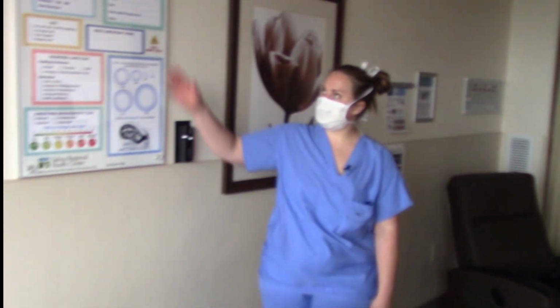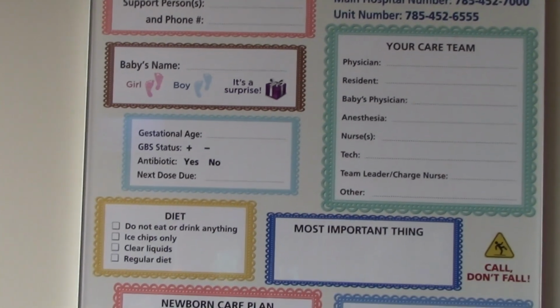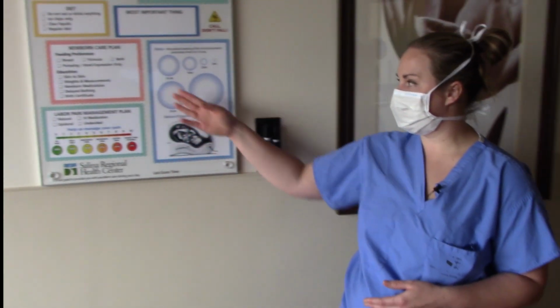During your day, we also like to keep you up to date, so we have this chart here that we fill out. It has your doctor's information, your baby's information, what you can eat, what your plans are for the baby, what your pain control is, and then kind of progress through labor. So that's nice to be able to see through the day.